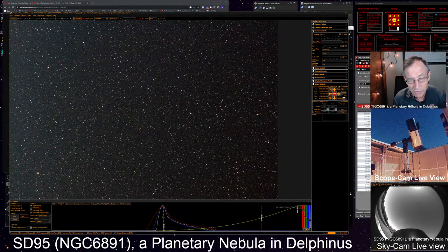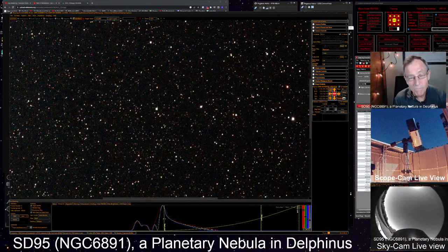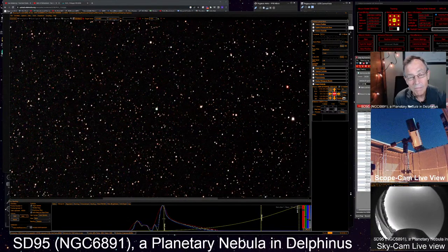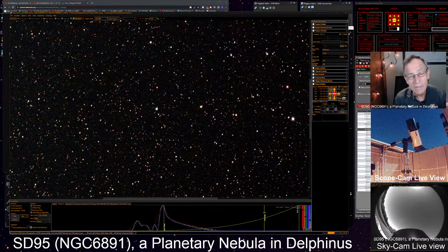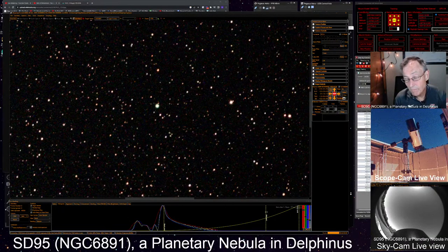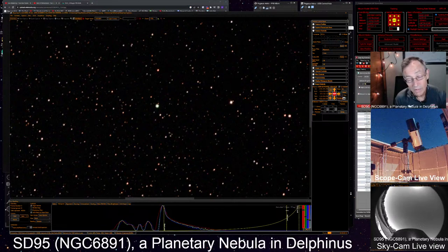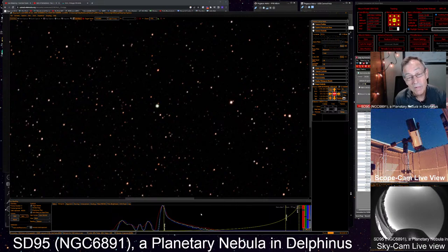Boy, isn't this a beautiful patch of the sky. Very tiny planetary nebula. Look at that. So bright. Man, we're not going to see much on this one, are we? So sad. No matter what we do, it's just so bright. The outer shell is also nearly circular, but it bulges to the south where it appears to break and form a spearheaded outer structure.